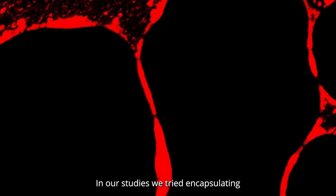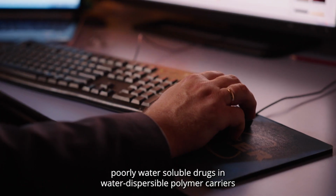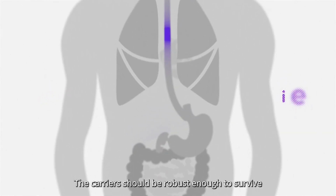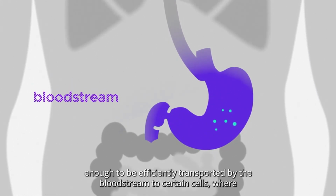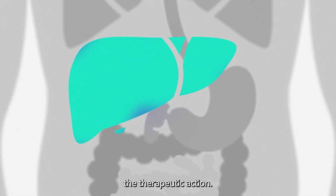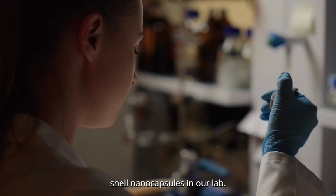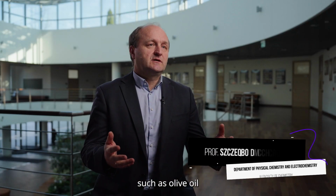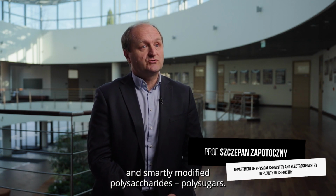In our studies, we tried encapsulating poorly water-soluble drugs in water-dispersible polymer carriers and delivering them to the particular site of action in our body. The carriers should be robust enough to survive the stomach juice and small enough to be efficiently transported by the bloodstream to certain cells, where they should release the cargo molecules, enabling their therapeutic action. We actually designed and fabricated such core shell nanocapsules in our lab. The capsules consist of natural oils such as olive oil and smartly modified polysaccharides, polysugars.